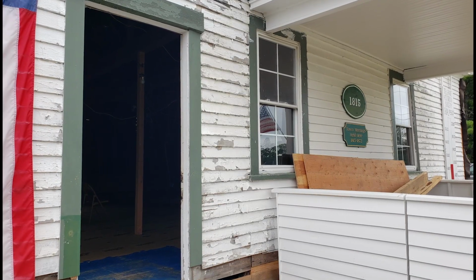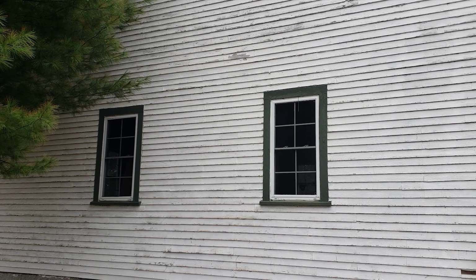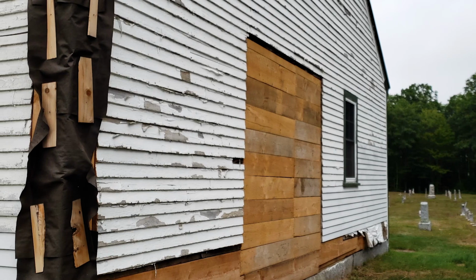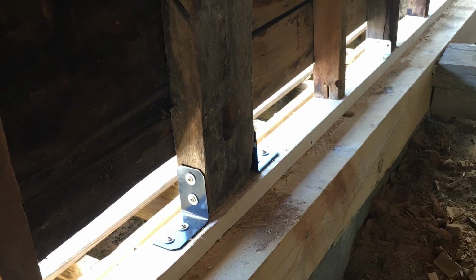We'll be doing another phase, which is putting in all new windows and doors. This season we hope to get some of the siding on, and it may be next summer before we are able to complete it. So that is the essence of our renovation.